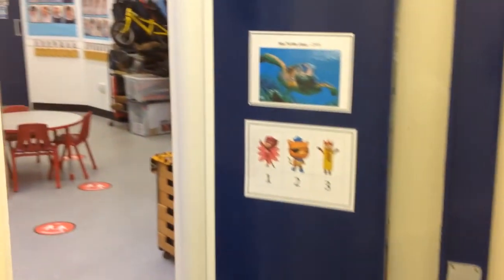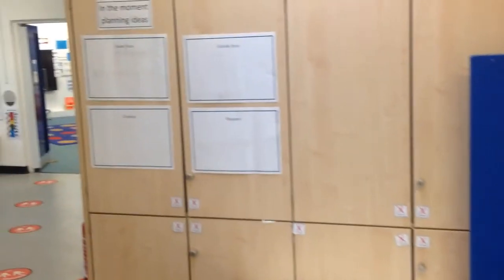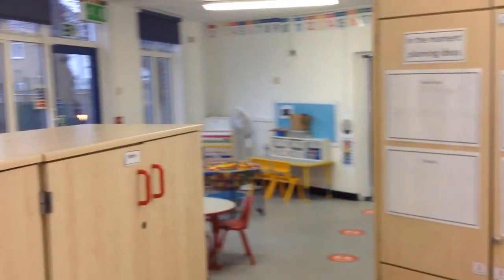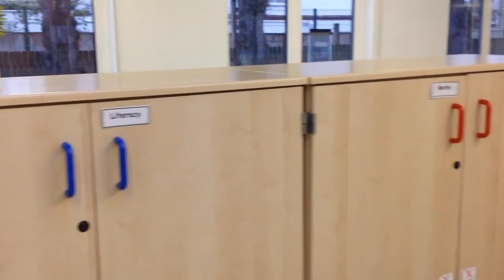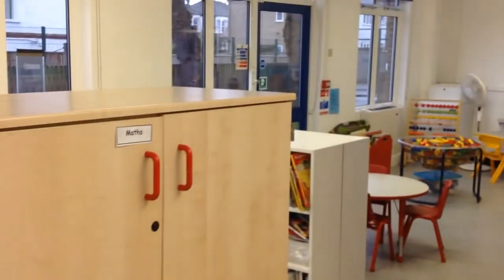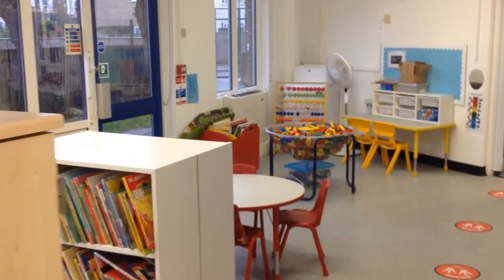We've had a lot of support and input from the Autism Outreach team from Drumbeat in the last couple of years, and so our environment has been set up to cater for all children's needs, but for a number of autistic children that we have either in the setting with us or that we've previously had in the setting. Although actually, as you'll see as we go around, lots of the things that we do are really good practice for all children.